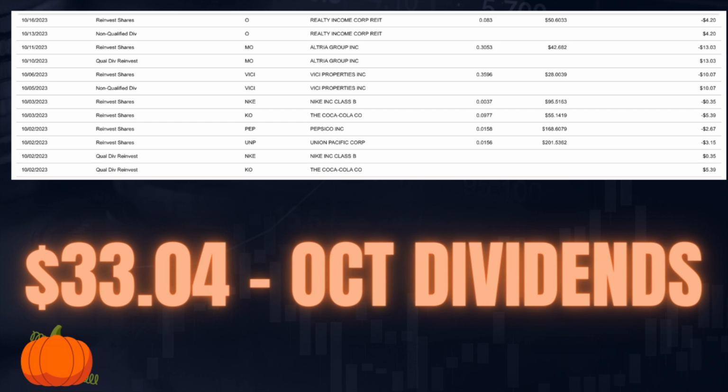Speaking of Altria, next we got, and lastly for the month, $4.20 from Realty Income, which I reinvested back at $50. Realty Income this month acquired Spirit Realty, which is just more retail real estate and some golf courses. So I kind of have mixed feelings on the acquisition if I'm being completely honest, but it seems that they paid a premium for it as well, but only time will tell.